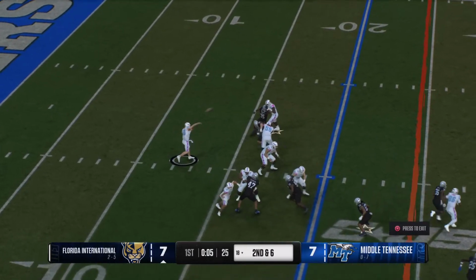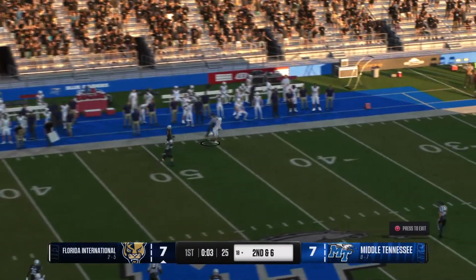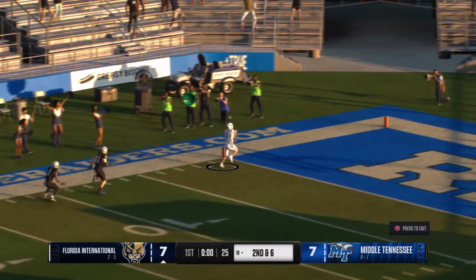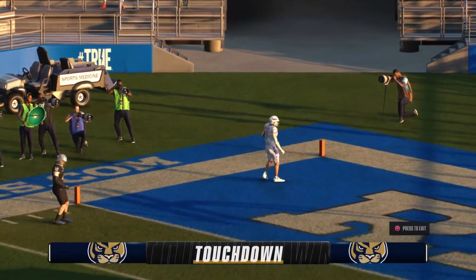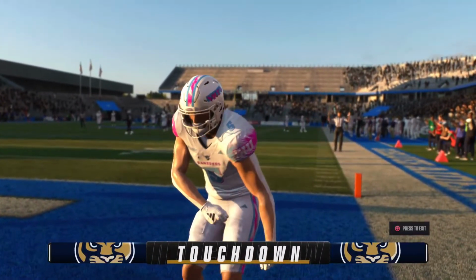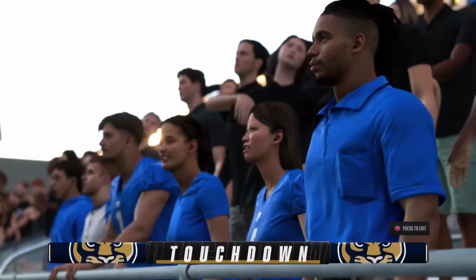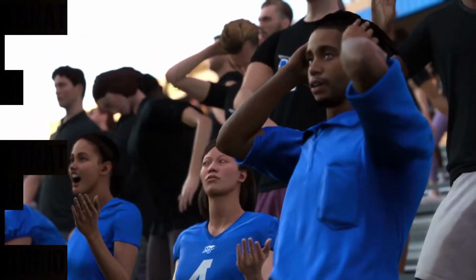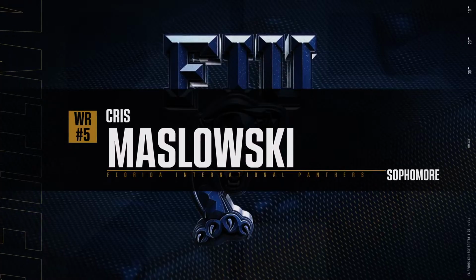Off play action. Going deep. Makes the grab along the left sideline for the huge gain. Touchdown, Florida International. And once he found some daylight, it was time to make a house call. Quarterbacks love receivers that can get separation, but that amount of separation is a little excessive.